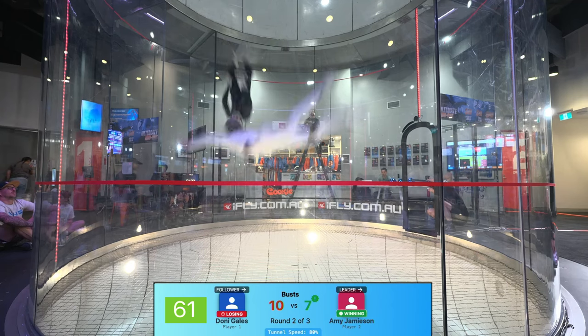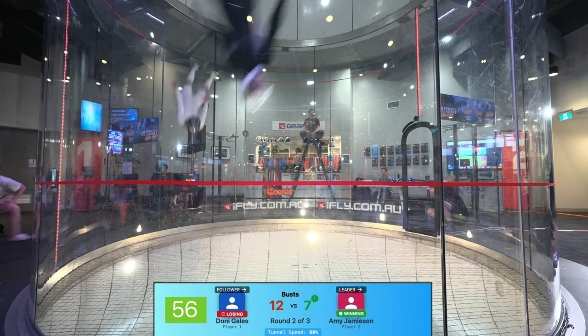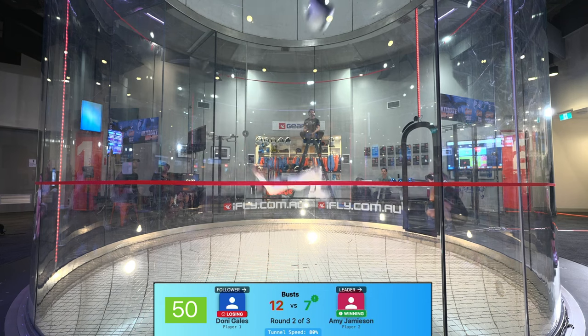Very smooth. Both the girls doing incredibly well. Both going under the line. Super deliberate with all the moves and all the placement in the lines. For the people at home, this is technical flying at its finest.